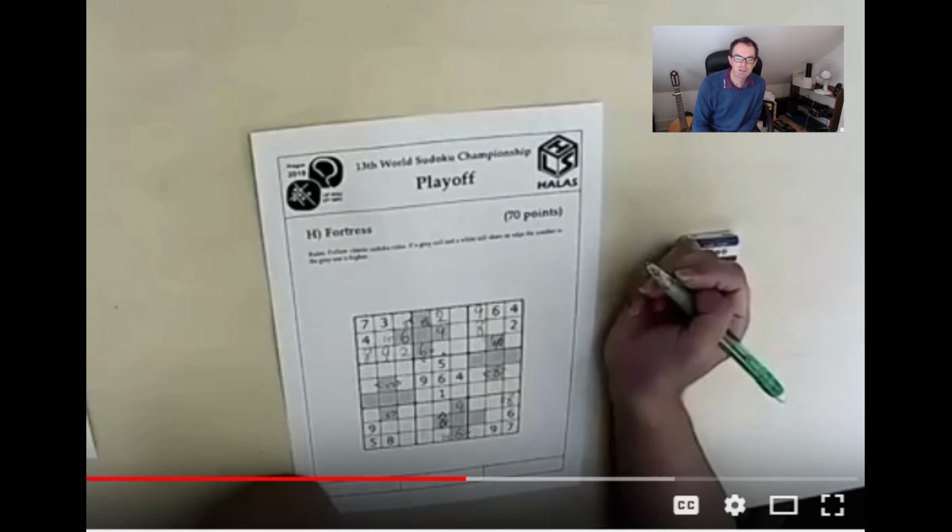So quite interesting. I don't know what he does if, for example, a number can go in the top left-hand cell of a 3x3 box or the bottom right-hand cell of a 3x3 box. How he connects those 2 things together, I'm not sure. We can't see it from the video, but fascinating to see how he solved it.